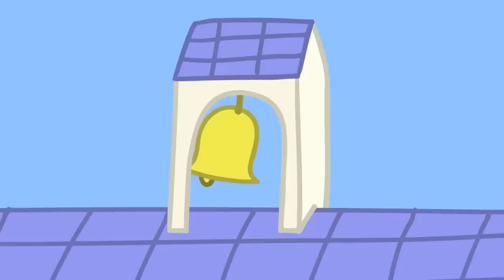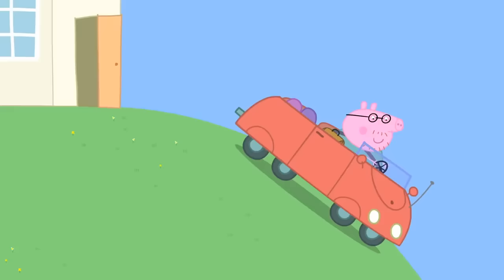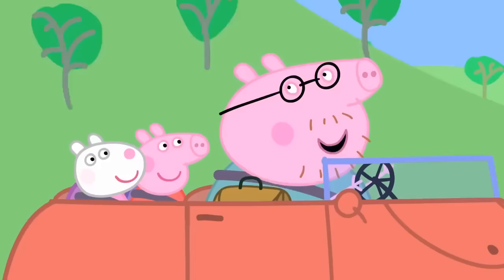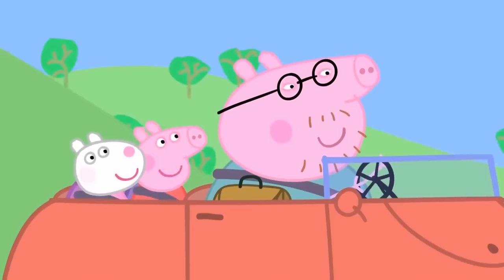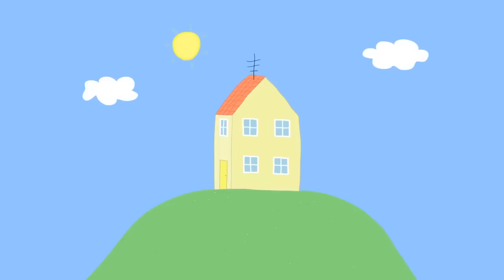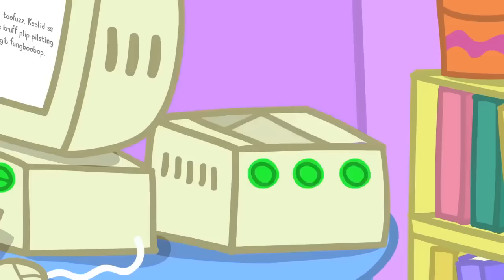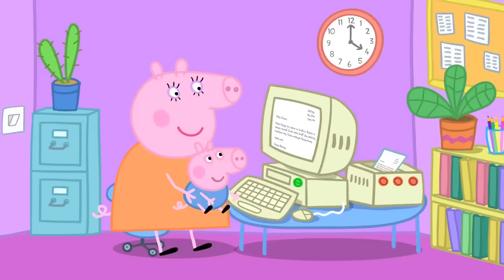It is home time. Daddy Pig has come to collect Peppa and Suzy. Daddy, have you had a busy day? Yes, I've been working very hard. We've been working very hard too. We've been shopkeepers. The end. And print. Mummy Pig has finished her work.